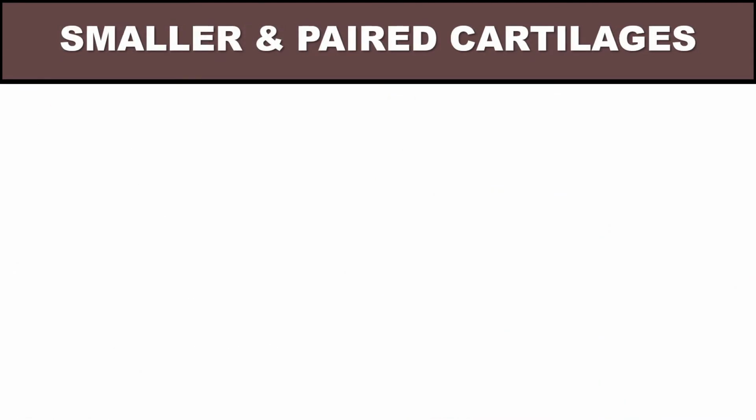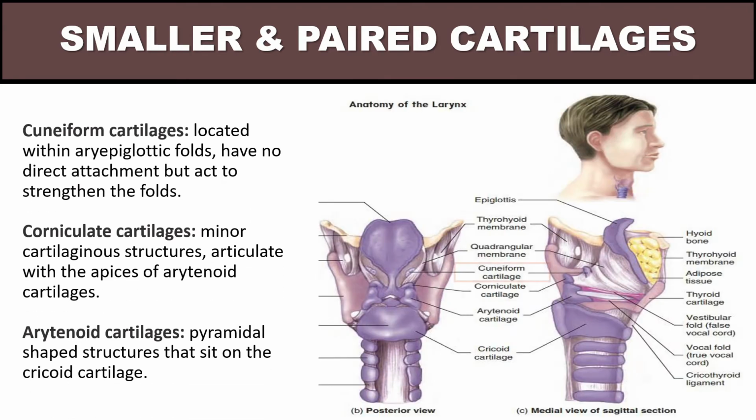Followed by the 3 pairs of smaller cartilages. The first one we can see is the cuneiform cartilage. It is located within the aryepiglottic folds but has no direct attachment to them, and it adds to strengthen the folds. Followed by the corniculate cartilage. As you can see, it is a very small structure that articulates with the apices of the arytenoid cartilage. Then the arytenoid cartilage, a pyramidal-shaped structure that sits on the cricoid cartilage.